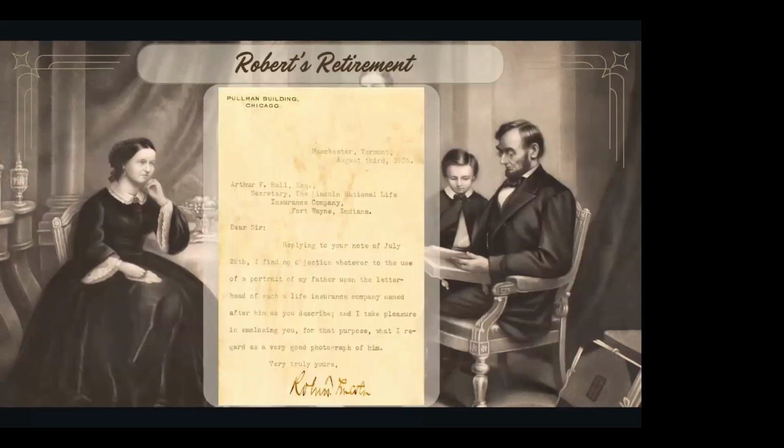In the same year that Hildene was completed, in 1905, Robert wrote this letter to Arthur Hall, permitting the Lincoln National Life Insurance Company to use his father's portrait as their letterhead. Executives at Lincoln Financial Group still have reproductions of this letter on display in their offices, and we had the pleasure to show the original to the Lincoln Financial Group CEO in 2023.